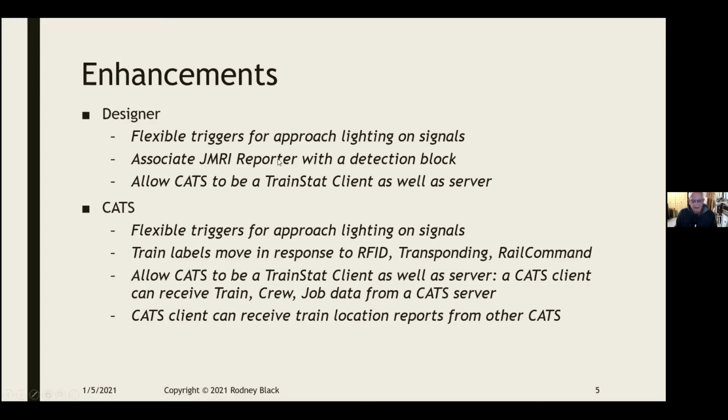And the designer changes, they're basically just GUI changes. Okay, and then the final one is I allow CATS to be a train stack client as well as a server. The way these things reflect themselves into CATS is that the flexible triggers allow for approach lighting on signals.